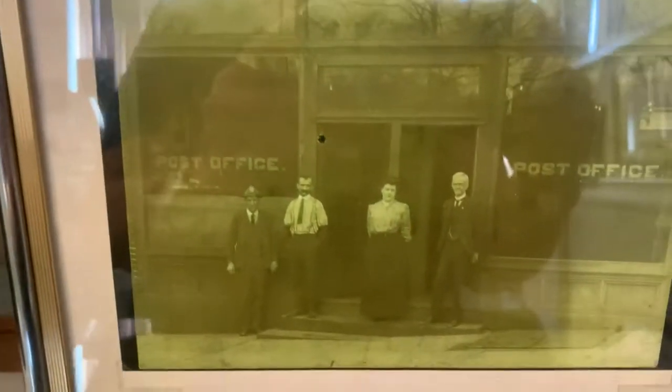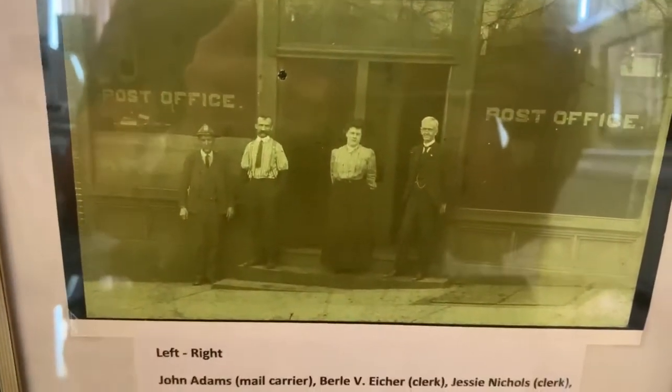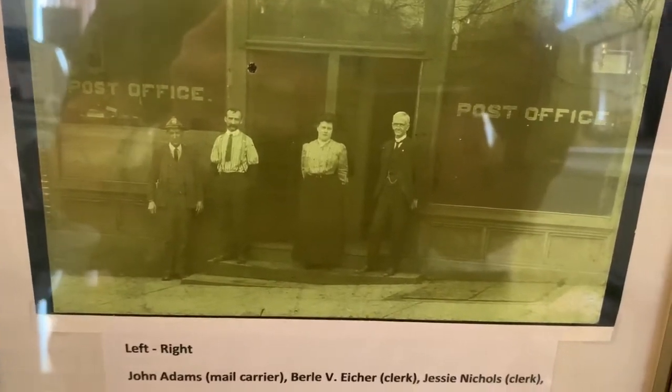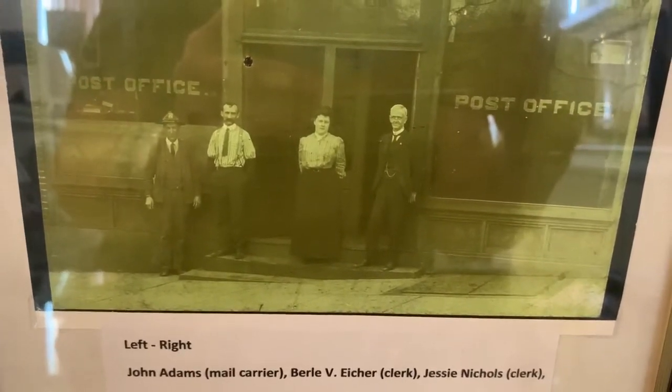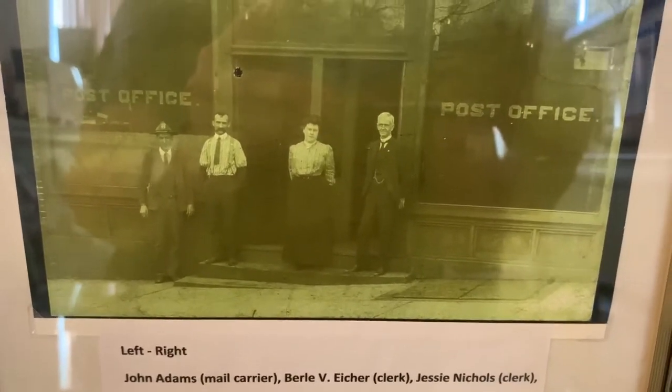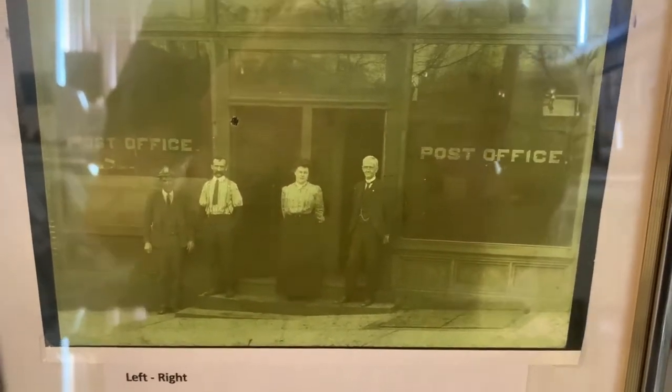This is the original Vandergrift Post Office. It is John Adams, the mail carrier, Burl Fish Eicher, the clerk, Jesse Nichols, a clerk, and Samuel Hamilton, the postmaster. This post office was at 107 Grant Avenue.